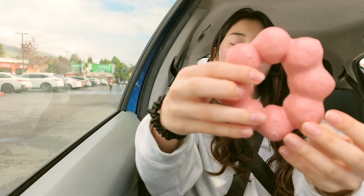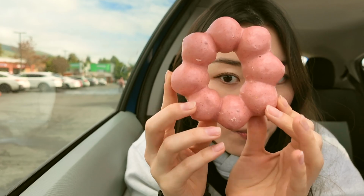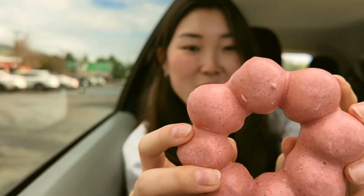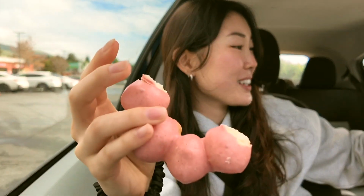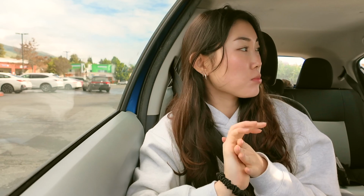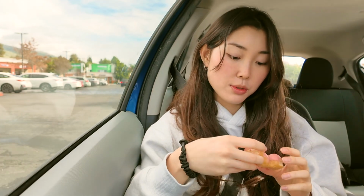Strawberry next? Strawberry. Oh no, his food go away. We're losing him. What should I do with the fish when you get home? Here you go. That was really good. You like it? Which one do you like more? Strawberry one. No, strawberry one's really good.